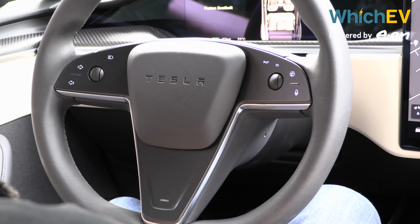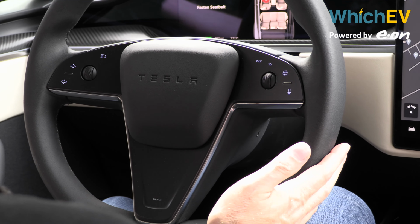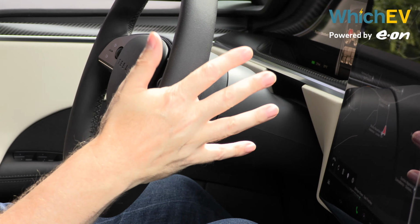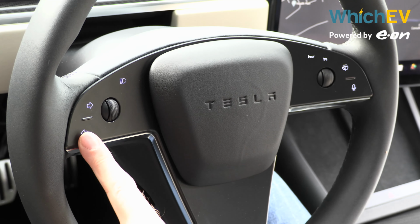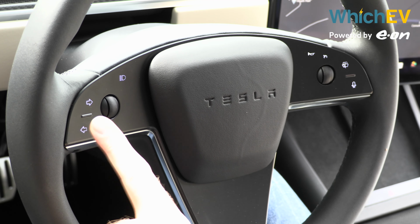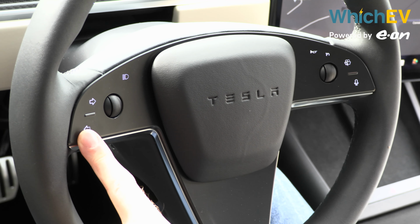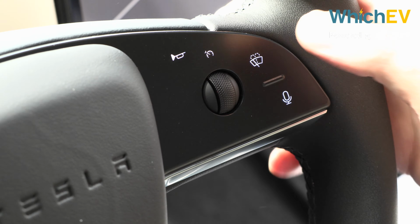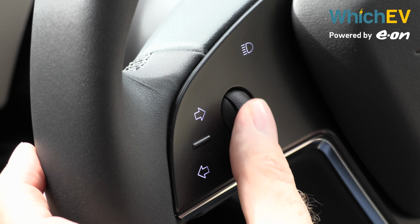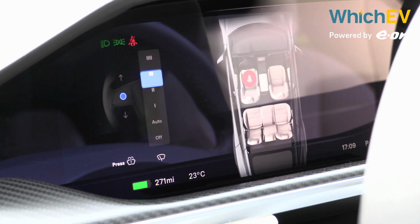Aside from the steering wheel shape, the controls are the same, yoke or no yoke. You'll notice the thing that's clearly missing is the steering wheel stalks. Instead, these buttons operate the indicators, which is a little confusing at first, particularly if you have to indicate with the wheel turned. Windscreen wipers use this button, and you can use the left-hand wheel to actually change the speed and whether it's on auto mode.